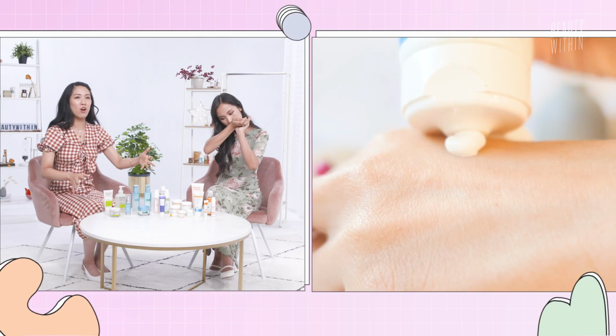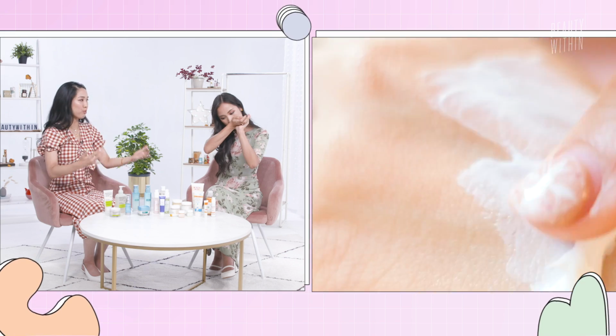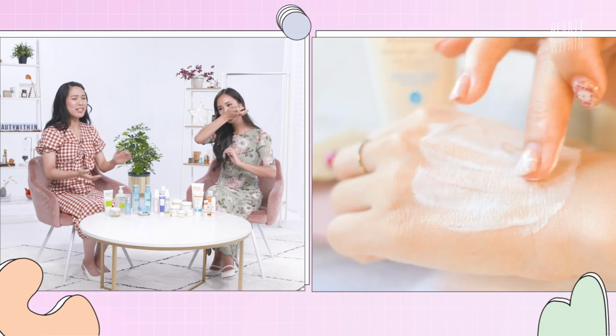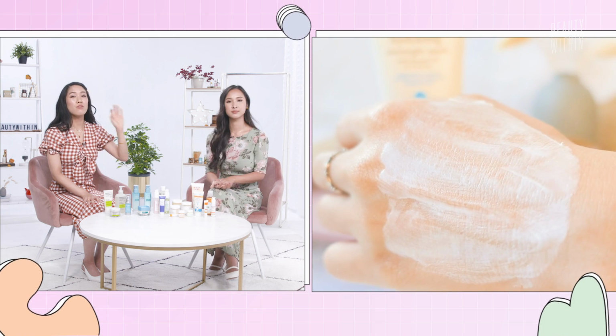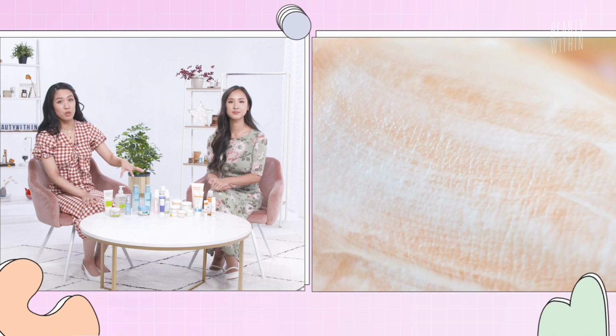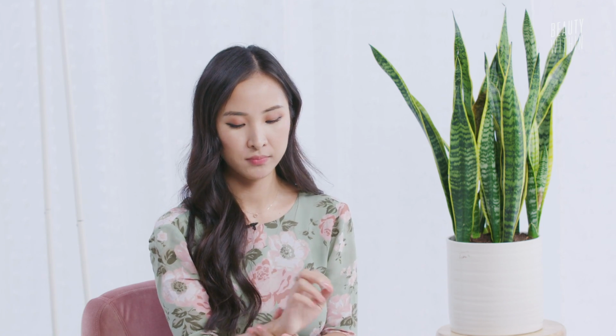For Burt's Bees, they are a very natural brand. I think they're probably one of the pioneers of natural clean beauty, especially in the drugstores. So there's a lot of nut oils and fatty alcohols in here: castor seed, coconut, sunflower, soybean, which is very nourishing and hydrating. But in a nutshell, it's a great overnight mask for the price.